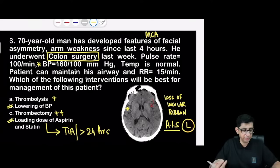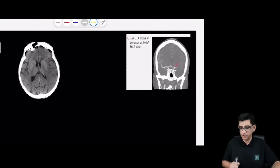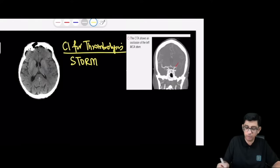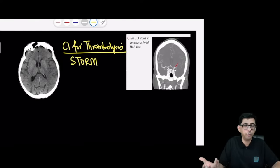Guys, the answer to this question is not option number A, thrombolysis, because he's had a major surgery. Major surgery is a contraindication for doing thrombolysis. So let me just make you revise the contraindications for thrombolysis. And I think that you have just glossed over the fact that the patient had undergone a major surgery, which is a problematic issue.